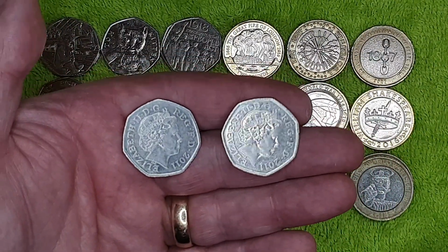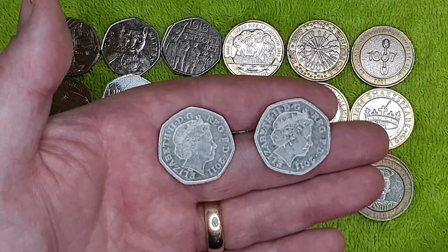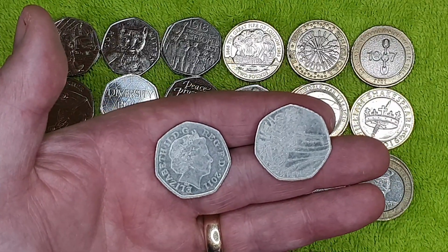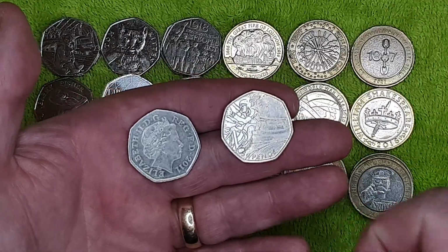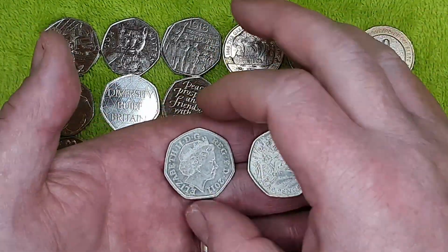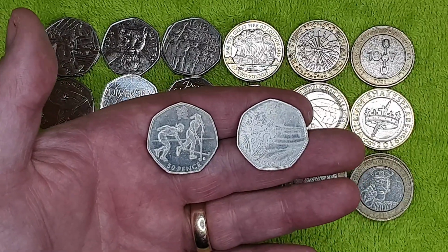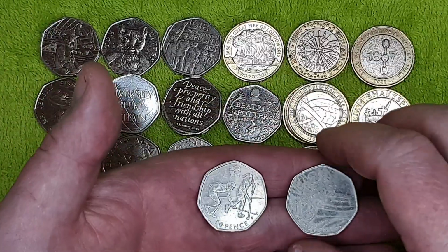2 2011s. I can't remember which order they're in. 2 belters. You know what this means, don't you, folks? Okay, so what we got? We've got a cycling, which is pretty scuffed up, but it's an Olympic, so we're happy at that. And we've got another one. What's this one? This is hockey. So an absolute belter. One that we want to keep, I think so.